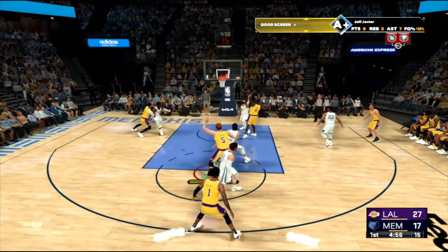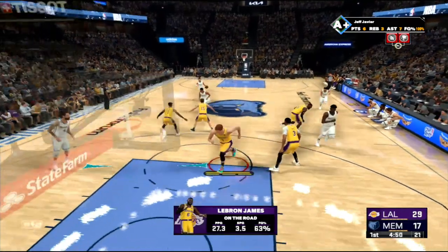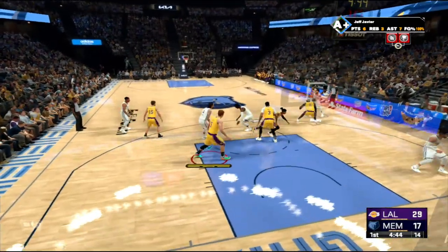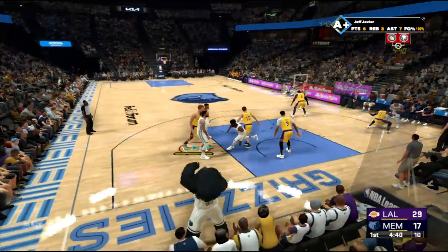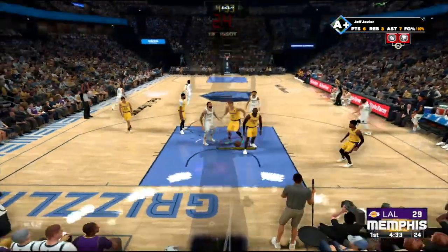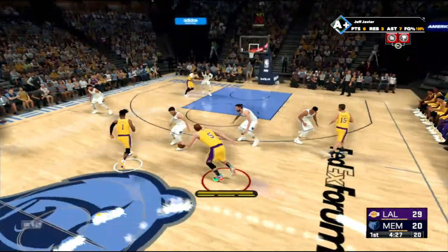Here's James. Trying to get open as Davis. And James gets it to go. LeBron's got 17. And you can't help but pick their defense apart. They're completely in disarray. On the wing, Jones. Outside Jackson, on the wing, Bane. That's good, and it's Jackson with the assist that time. Bane's got it back down to a single-digit deficit for Memphis.